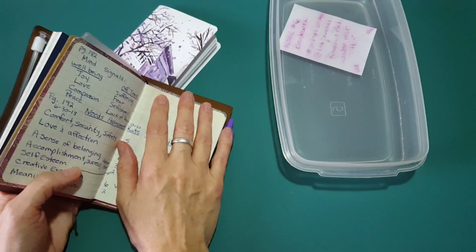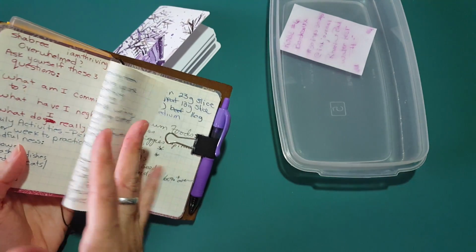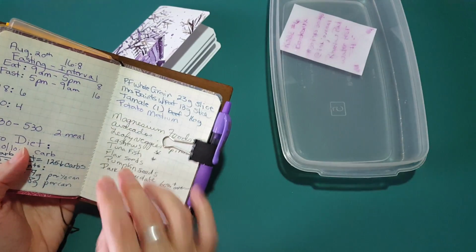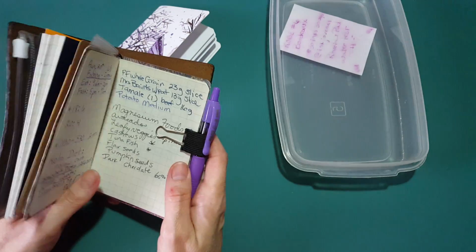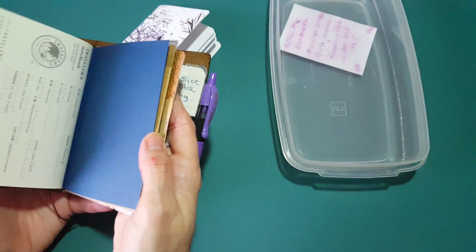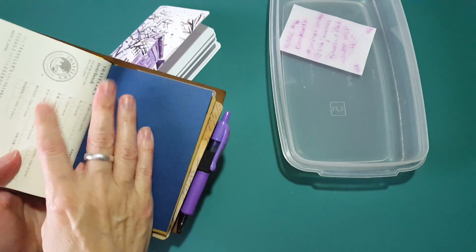And, oh yeah, today I've got an audio book too, called The Obesity Code by Dr. Jason Fung. That's going to be nice to listen to. And then I'm writing down foods that are magnesium rich. And so this is how I'm using this traveler's notebook. But I'm going to run out. This is my second one that I had that was a real one.